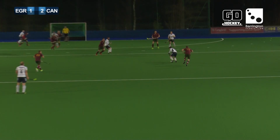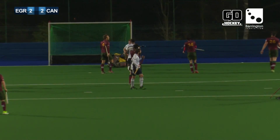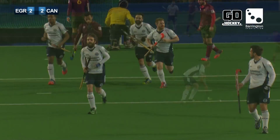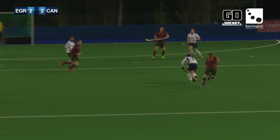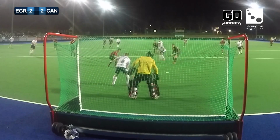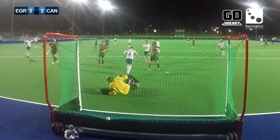Kirkham plays it in, and another chance here for East Grinstead, and they're back on level terms. Andy Piper, Robbie Gleeson with the error in the Cannock defence, as it's played in by Rob Schilling. Gleeson, it just bobbles up, and not much Gleeson can do about that, to be fair to him.